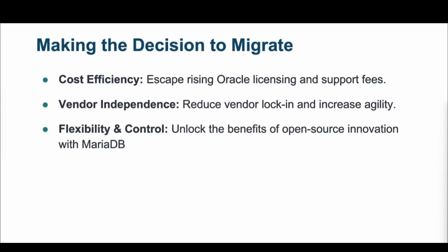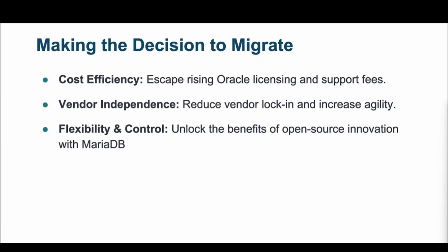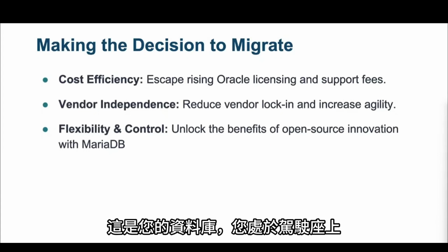But because we're open source, if you have the desire and skill set, your team can tweak, extend, or build exactly what you need and contribute it back to the source code. You're not waiting on a vendor's roadmap to align with your priorities. This is your database, and you're in the driver's seat.